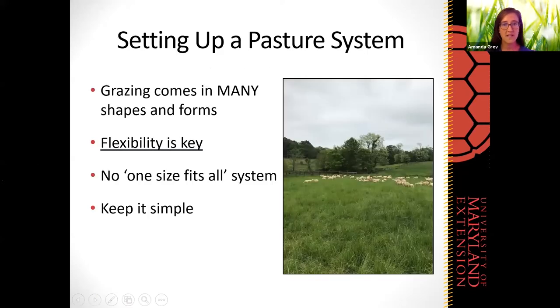The first thing that I wanted to say, Jeff kind of alluded to this, was that grazing comes in many, many different shapes, many different forms. There are many ways to do it, and there's never going to be a one-size-fits-all system. Just because we're doing something one way or another farm is doing something one way, doesn't mean that it's going to necessarily be the best fit for your farm. So my best suggestions are to keep things flexible as much as possible. Flexibility is always an advantage. And then keep it simple. Sometimes, not overthinking things is the best strategy.